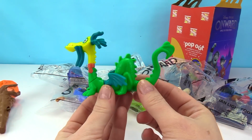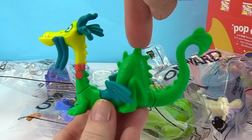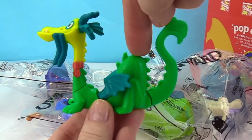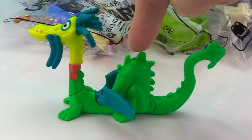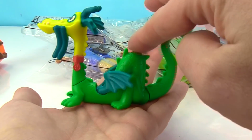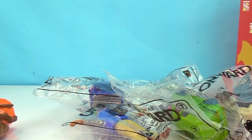But look what Blazy does. So we push this scale right here. His wings flap. And look at that tail. There goes his tail. Woohoo! He can flap on the table. He can flap in my hand. And he can flap while he's flying in the air.